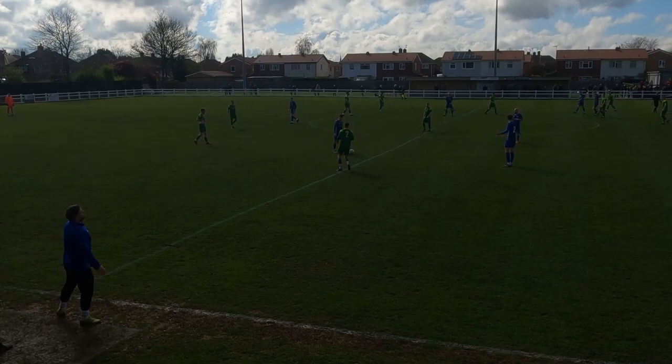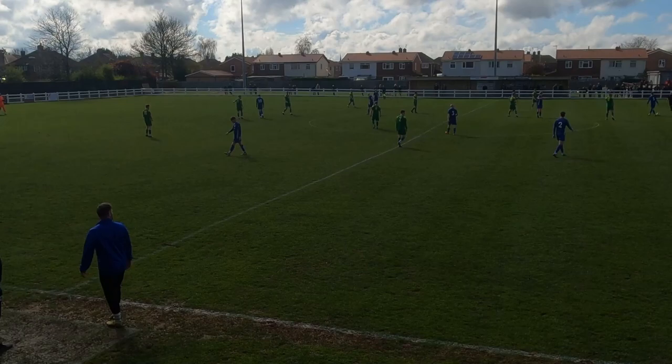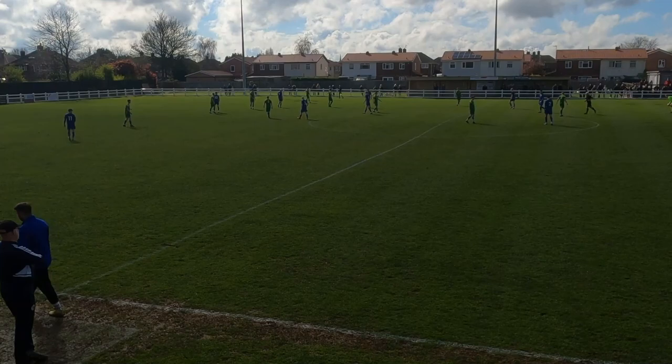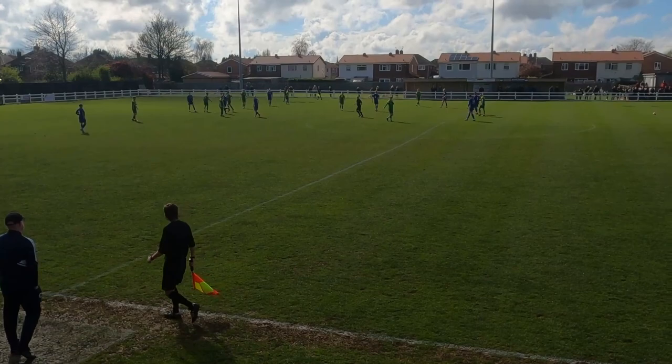Bit of miscommunication there. The referee blew the whistle, but it was actually to call something. It's about 2 yards away from where it was. I swear he just put it in the same place that it was taken from.